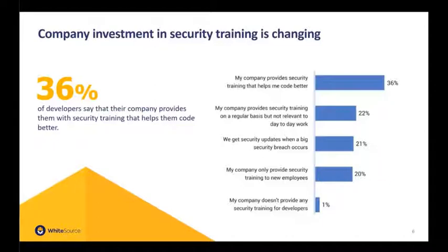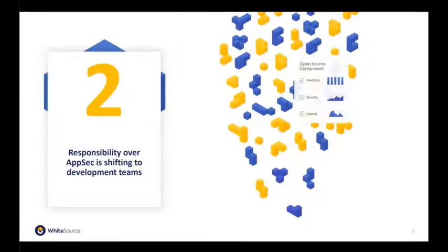I'm going to cut you off just because that was the perfect segue right there. I ruined it. Look, responsibility over AppSec is shifting to development teams. That was literally what we were about to say.